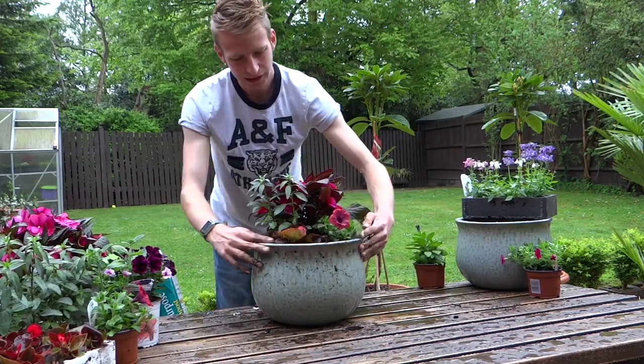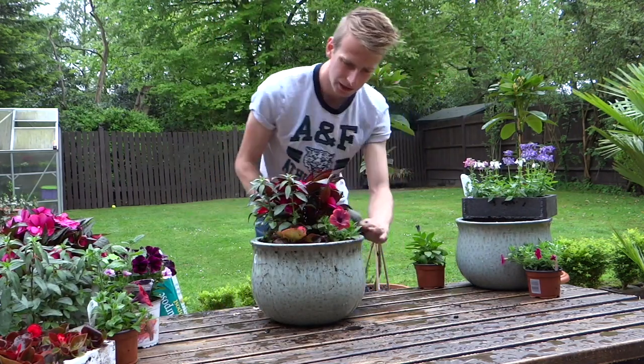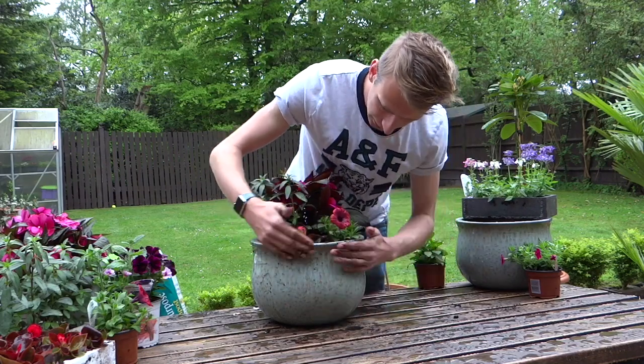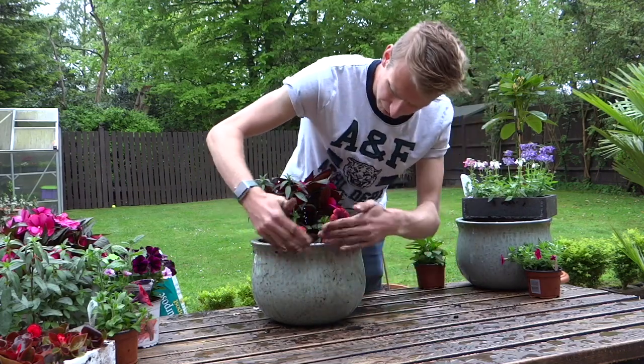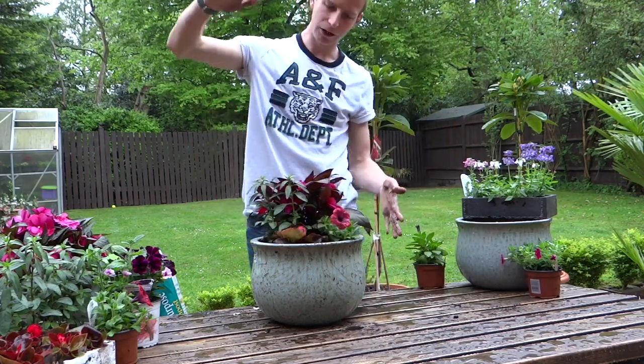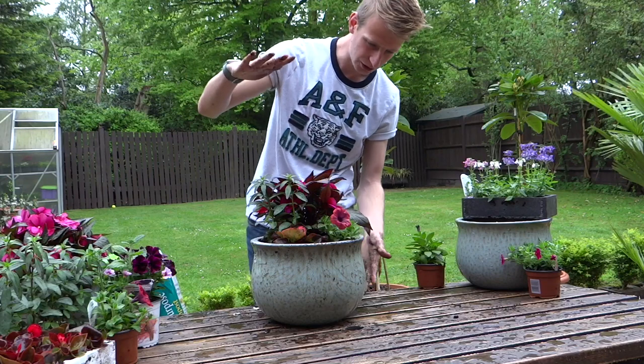I think that looks really, really good actually. It's packed full of plants that are going to provide colour throughout the year. A little bit grotty with the soil in the rain at the moment, but that will wash off fairly easily. So you've got the height that will come from these. These will stand about this tall eventually.